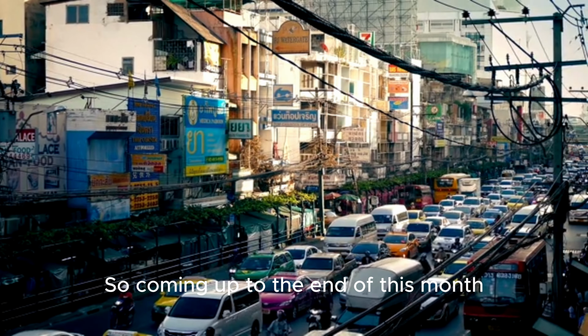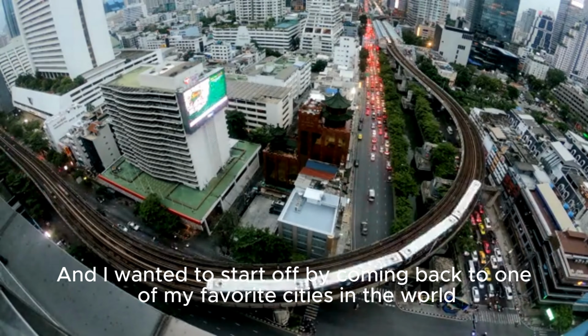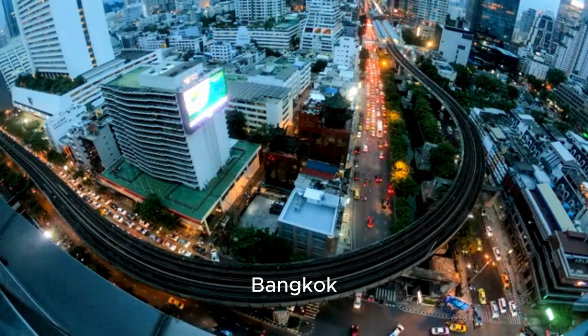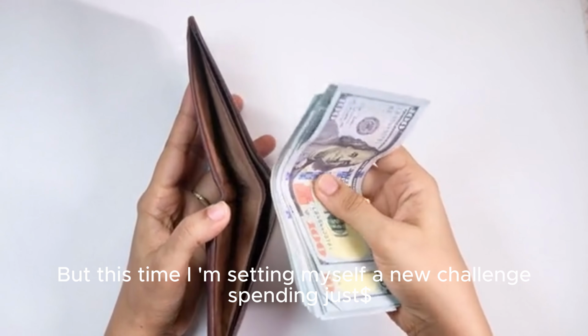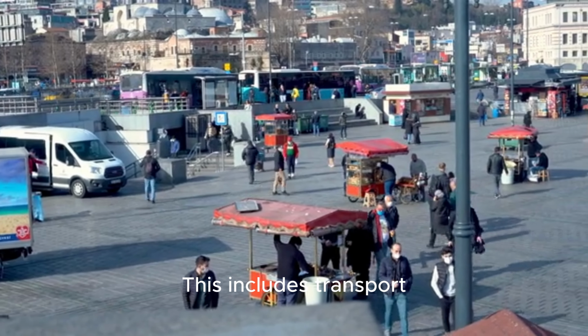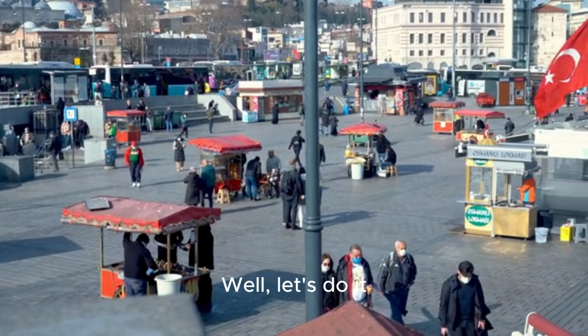So coming up to the end of this month, I've been traveling around Southeast Asia for almost a year. And I wanted to start off by coming back to one of my favorite cities in the world, Bangkok. I've spent many months here over the last few years and never get bored of exploring it. But this time, I'm setting myself a new challenge: spending just $15 for an entire day in the city. This includes transport, food, and activities. Sounds easy, right? Well, let's do it.